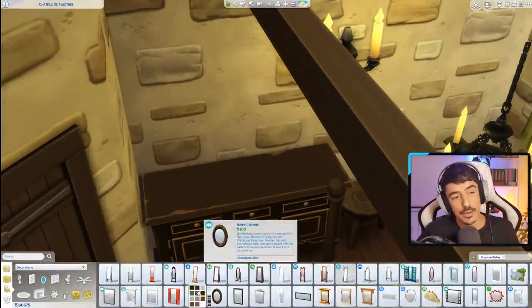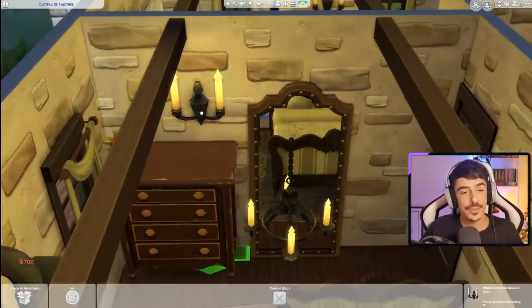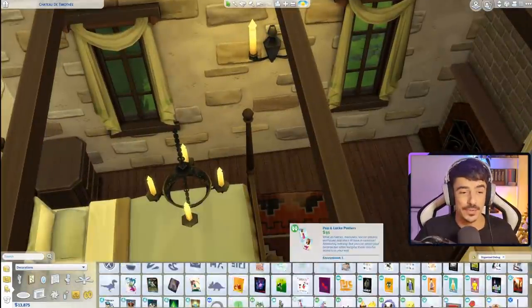Anyway, I'm going to stop waffling on now. I think I show you how I furnish a bathroom, but there are 1, 2, 3 bathrooms in this house, which is nice. Little small house with lots of bathrooms.